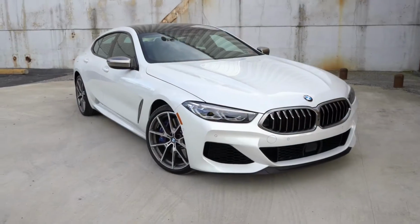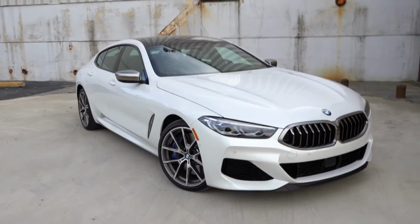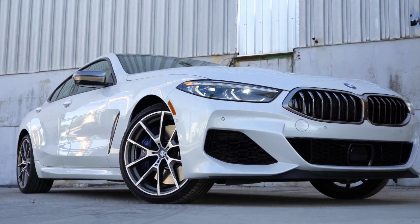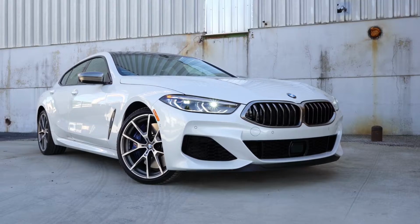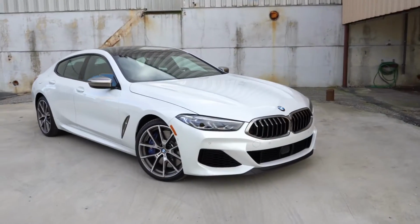All right, and so here is the 2020 BMW M850i. Absolutely amazing silhouette to this car. Love how the back end tapers down. I love the front end. This car essentially may just be one of the best looking sedans, or four doors I should say. It technically is a Gran Coupe, but still an amazing looking four door. But anyways, let me start up front.